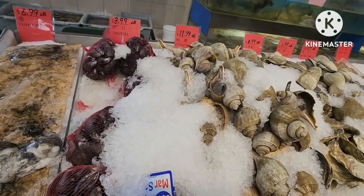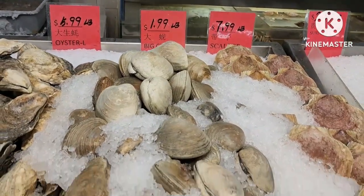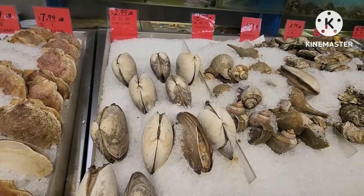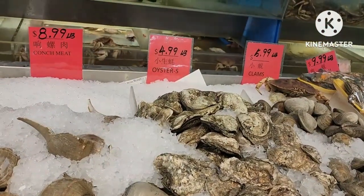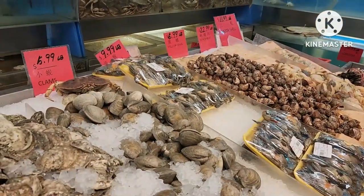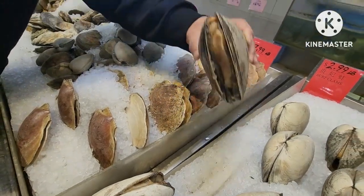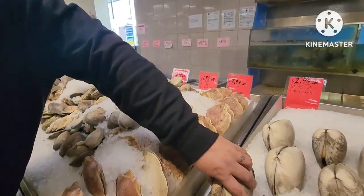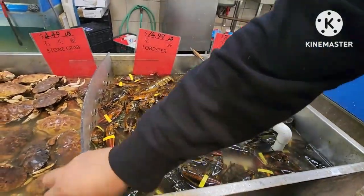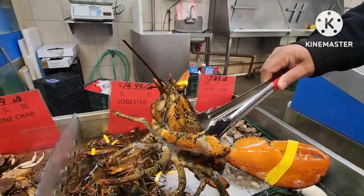Now we are on my favorite section of the supermarket, the seafood area. Yes, let's go check out their seafood. These are one of the biggest clams I've ever seen. This size, we used to buy this at $5 in Maine.